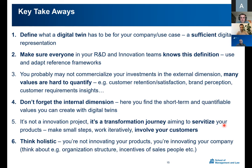And last but not least, think holistic. As I said, it's a whole transformation journey. You're not innovating products, you're actually innovating your whole company. That's something that's often neglected. So think also about other things. Think about organizational structures. Think about the objectives that your salespeople get. Often this is also a problem. Yeah, if they are paid for revenue, and now they just have to sell services, subscription models. So in the first moment, their sales volume drops, right?